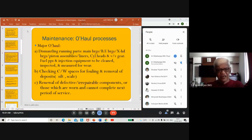Decarbonizing is also a kind of major overhaul, but we do not do everything together. We focus only on the decarbonizing, so that the other items will fall due after a certain period of time. Every 3000 hours, you're supposed to do a top overhaul. Every 6000 hours, you're supposed to do a major overhaul.